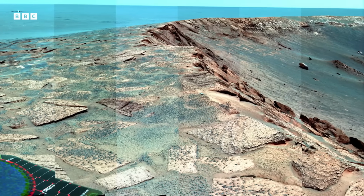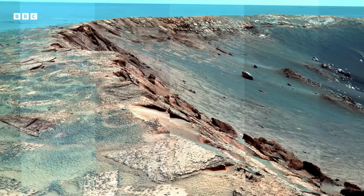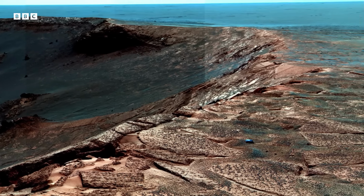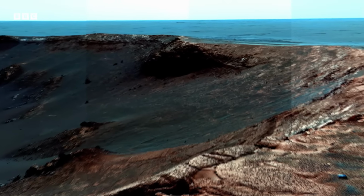One of the most significant of those discoveries was made in November 2004. The Opportunity rover was examining an impact feature called the Endurance Crater, when it detected deposits of a remarkable mineral.